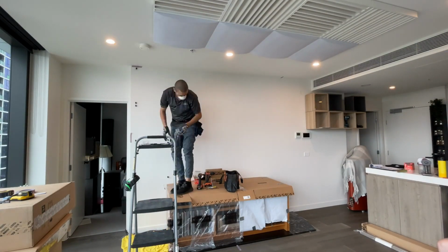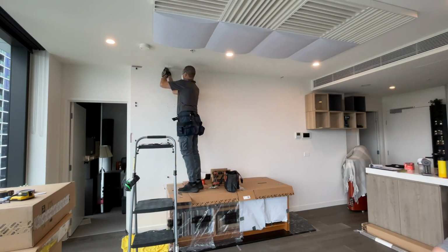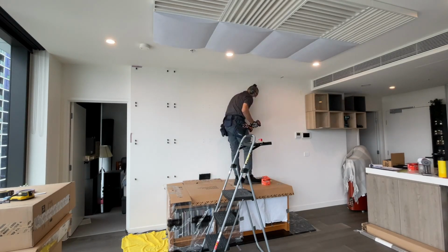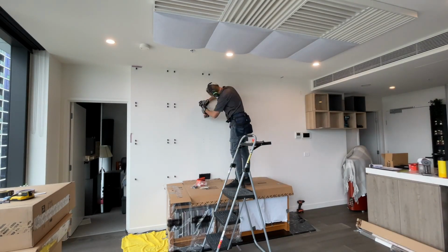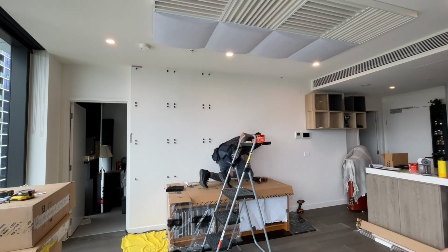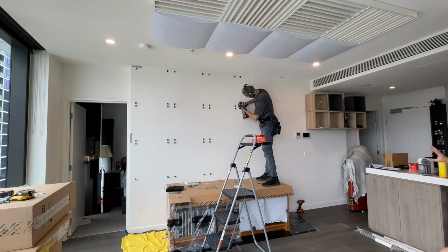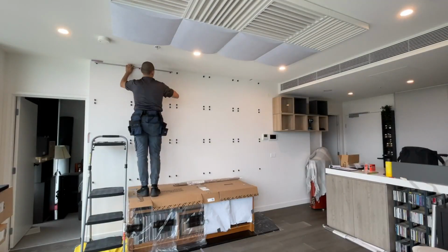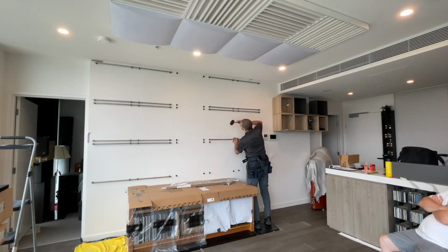Starting with the installation of the mounting clips and fixart tubes, we ensure precise placement before securing each Artnovion Sahara panel to the front wall. This meticulous process guarantees perfect alignment for optimal acoustic performance and aesthetic appeal.